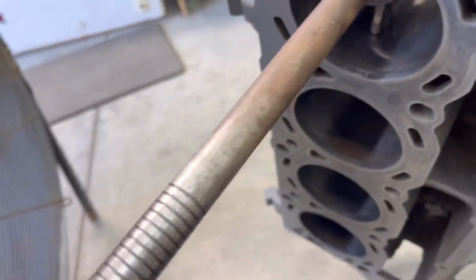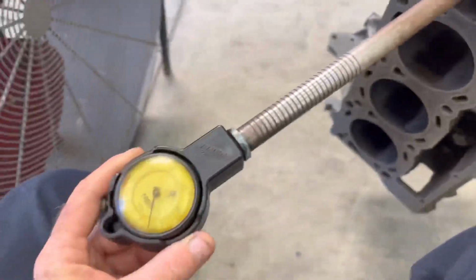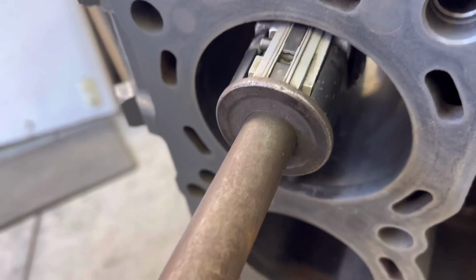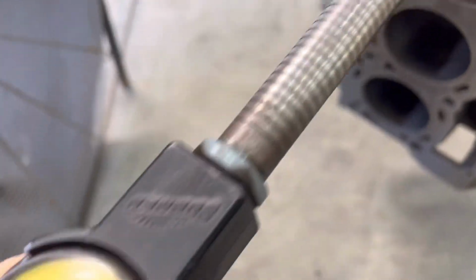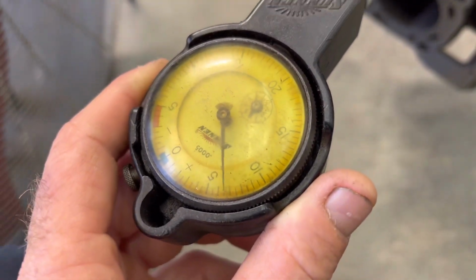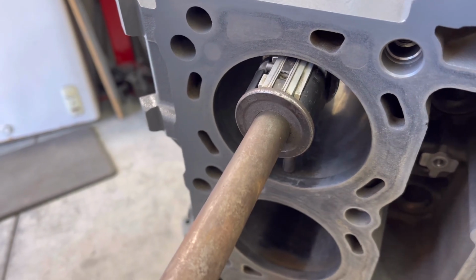Uh-oh. I should have checked the even side. That's the one with the misfire. Here, let's walk it out. I cleaned it off. Okay, here you go. See, I can walk it up and down, and I'll walk it up out to the outside of it.